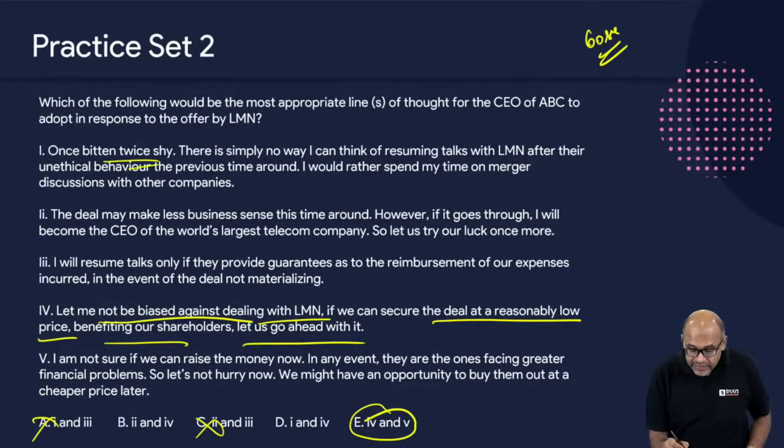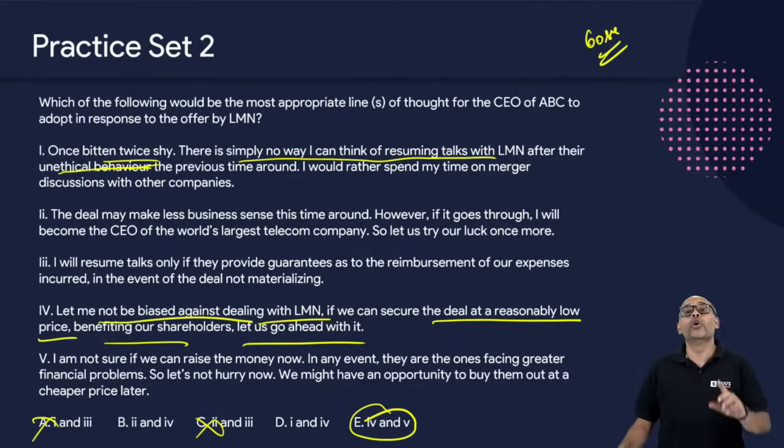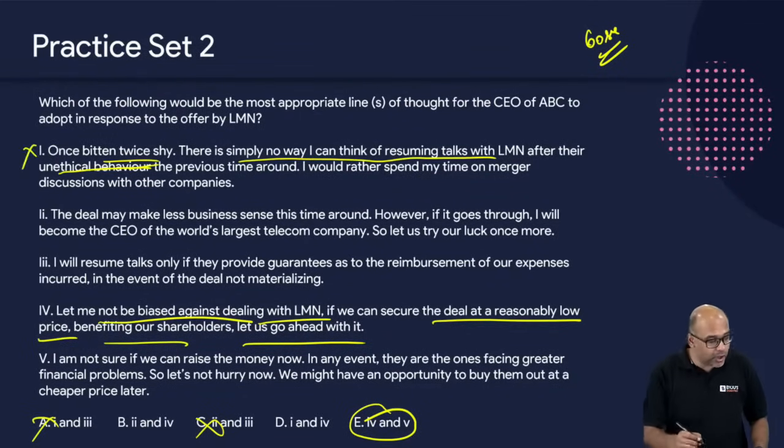Once bitten, twice shy. There is simply no way I can think of resuming talks with LMN after their unethical behavior. Remember, it was not LMN which was unethical. It was the CEO who was opportunistic. Now we don't know whether the same CEO is present or not, right? Because it is given in the passage that it was the then CEO. We are not sure whether the same CEO is still in place today. So given this lack of information, we cannot say that I will definitely not do this. So 1 should not be there in your answer. Therefore, D is gone.